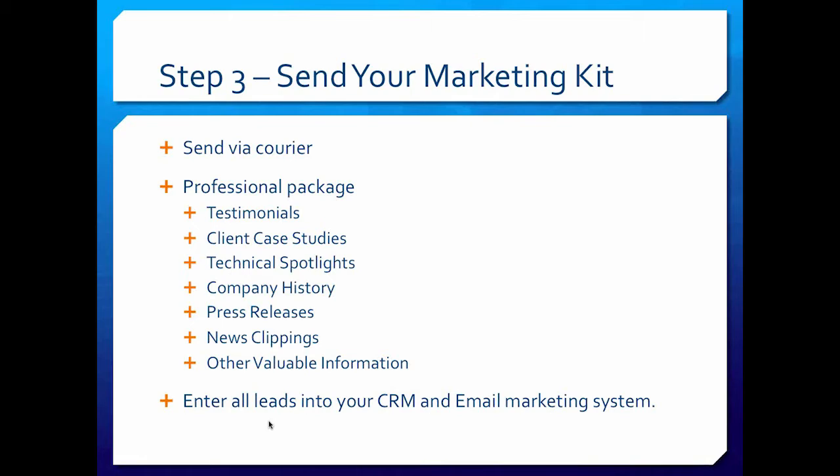So let's review. Step number 1, phone call. Talk to them on the phone. 2, send out your questionnaire. Step number 3, this could be like within 30 minutes of the lead coming in, send your marketing kit out through a local courier. Okay? Enter everything in your ConnectWise, Autotask, CRM, email marketing system, whatever you're using. Put all the contacts into there.